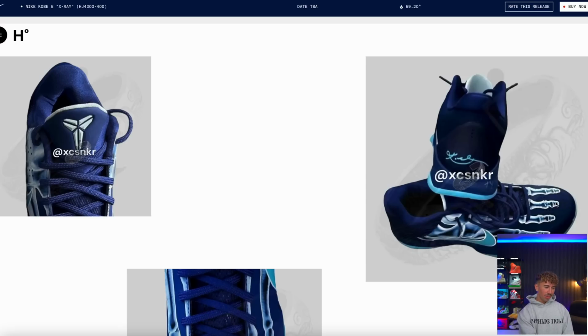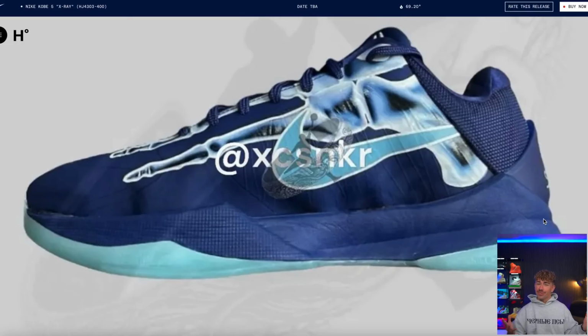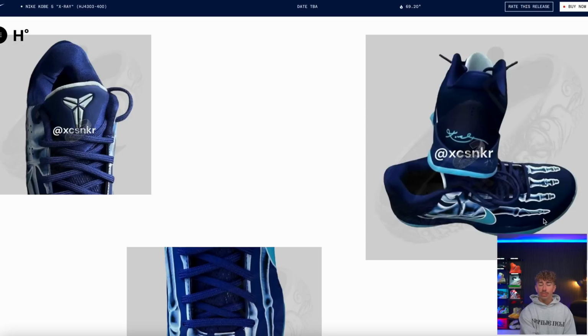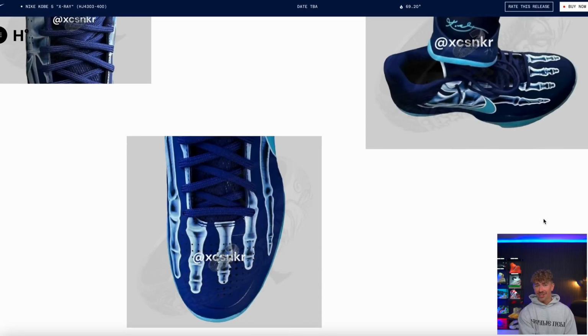The toes are pretty spread out over here in terms of the X-Ray. So I believe what this is going to be is an actual X-ray of Kobe's feet, or at least that's what they're rumoring it's supposed to be. I'm sure there's going to be some story behind it, considering this is a Kobe release in every colorway. They're not just going to slap something random on there. They should be dropping October the 31st, of course, for Halloween. Let me know what you think of these down in the comments.